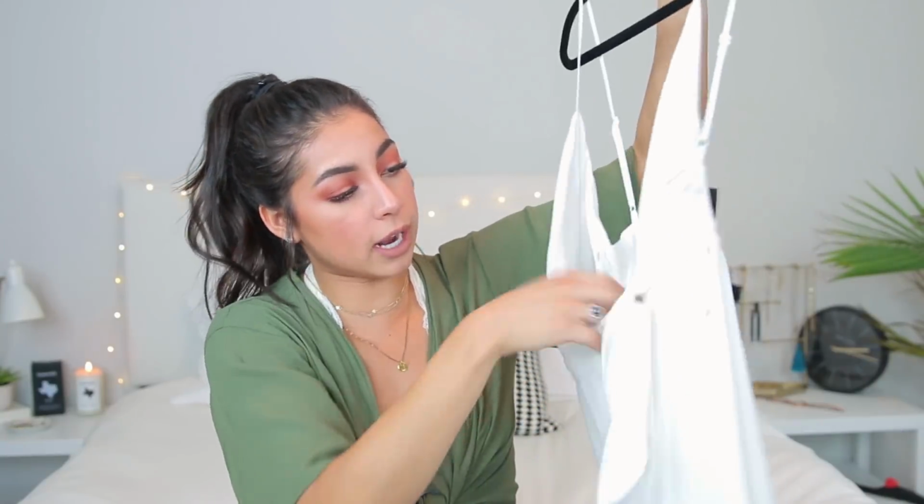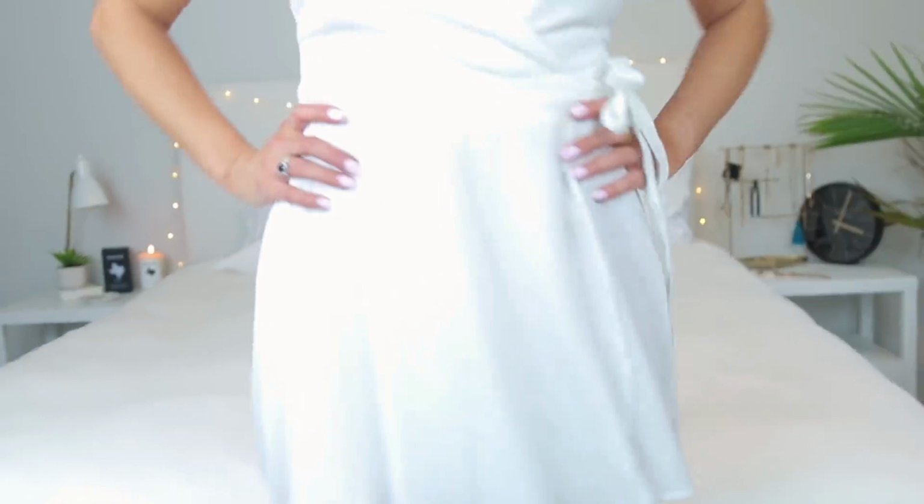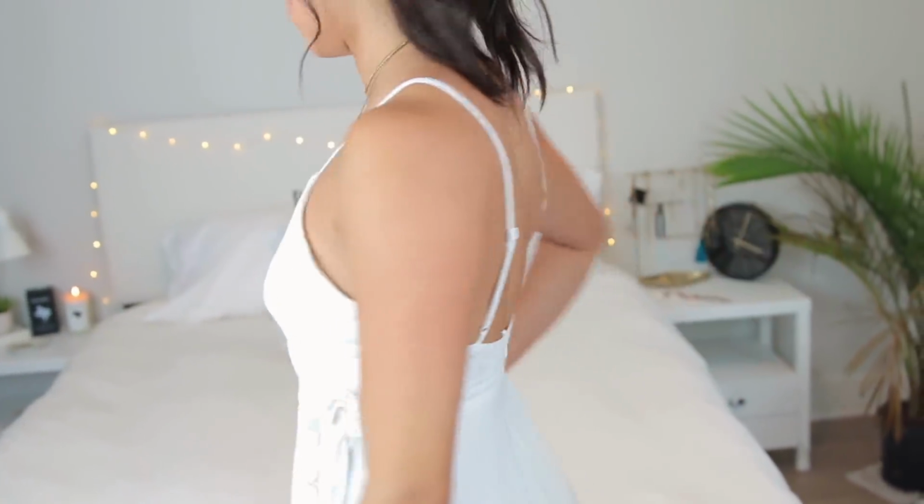Next is this white dress right here, which you probably can't see very well, but it has a tie at the front. Shocking, right? Has a cute tie, but this is very flattering on me. I really like this. It has little pants underneath, so you don't have to worry about flashing anybody, but I just think this is so cute. This is normal for a little beach day or a date or Sunday church. I don't know. I like it.